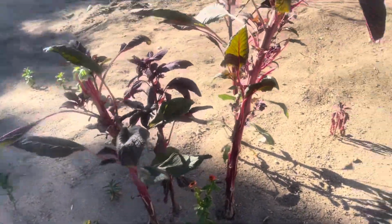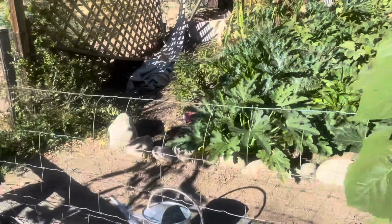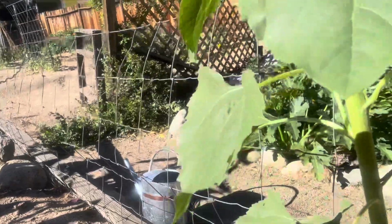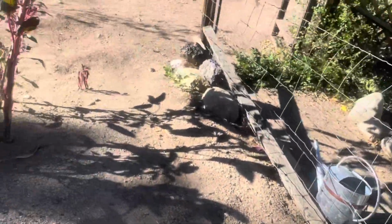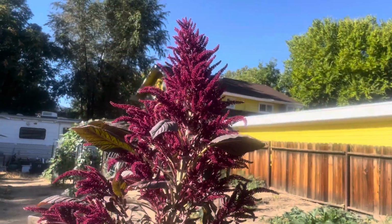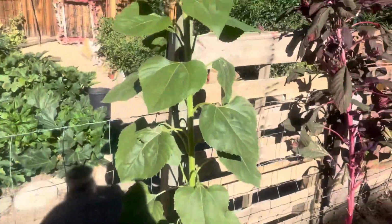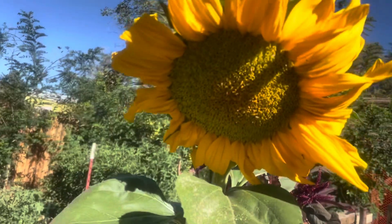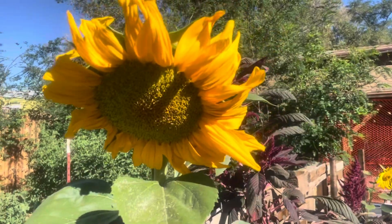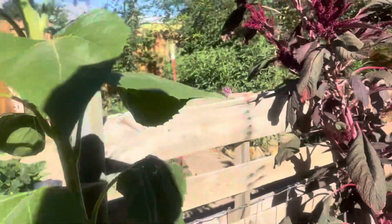Oh, I think my friend might be back. I see a web across there. I haven't seen her for a while. Look at these amaranth, they're so pretty. And I hadn't really gotten a chance to show you this in its full beauty. I think I'll try and put a video when it was a little more full and less sad. It's kind of leaning over on its way out now.